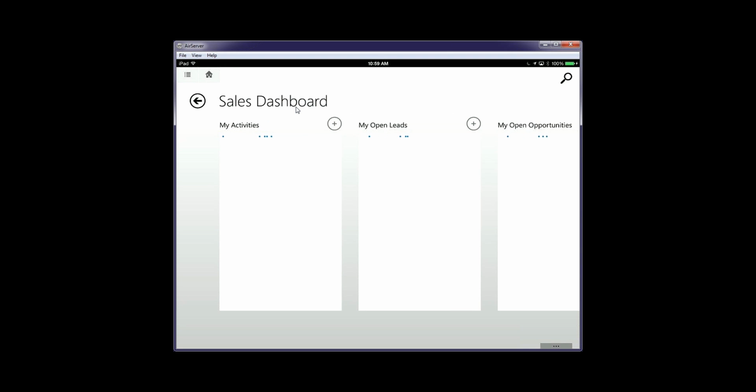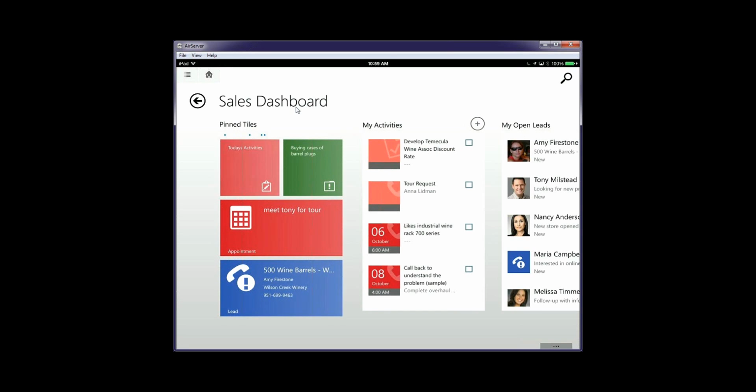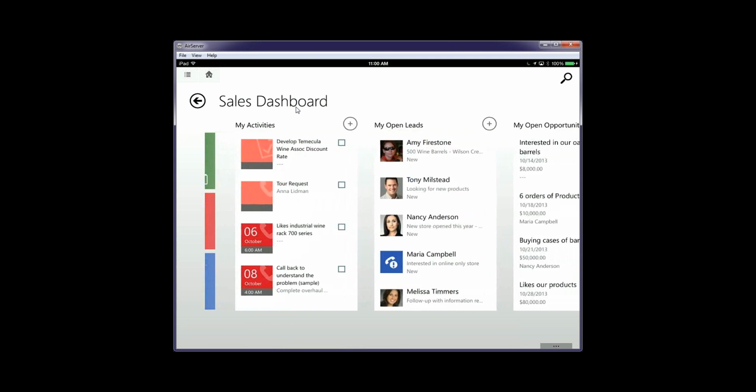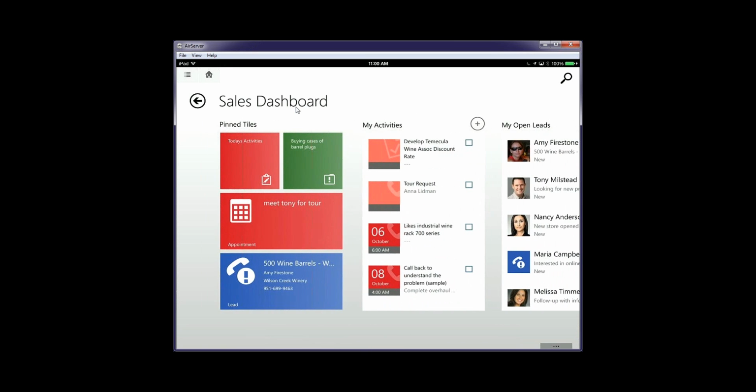All right, back to our sales dashboard, and one thing to point out, if you can notice it, remember how I had switched our first one to today's activities. Notice how that bounced back to my activities there. So anytime you change those, if you're going to access them on a regular basis, it's a great idea to just pop in and create a tile.